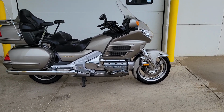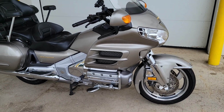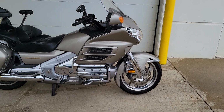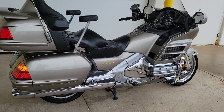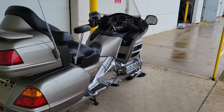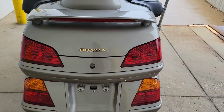Today we have a 2002 Honda Goldwing GL1800 with just around 26,000 miles, which is nothing for this 22-year-old bike. It's in pristine condition for being a 22-year-old bike. 26,000 miles only, full stock bike, nothing done to it, got highway pegs, clean body, very clean body actually.